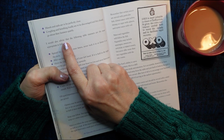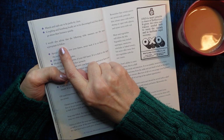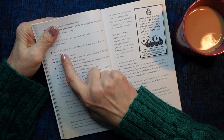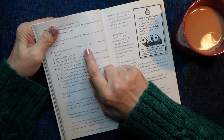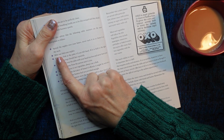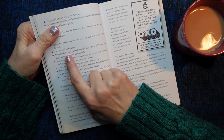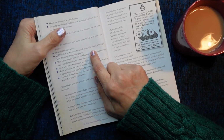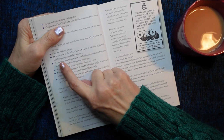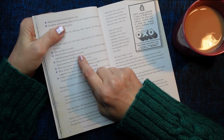I would also advise that the following table manners are the most appropriate to follow. Okay, let's read these. Spread the napkin over your knees. Never tuck it in or fasten it at the neck. After use, fold your napkin. Hold the fork in the palm of your left hand. If it is held in the right hand, the prongs should face upwards.